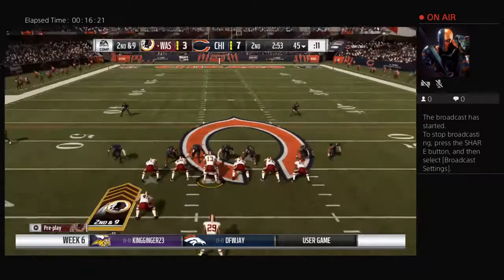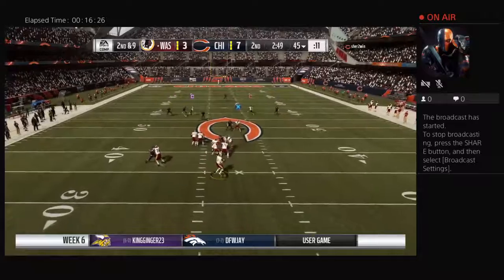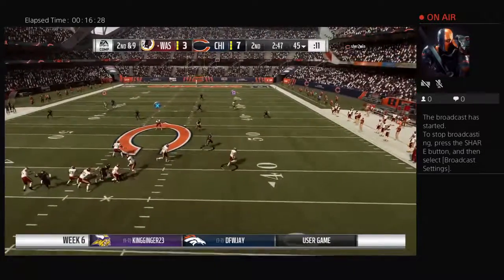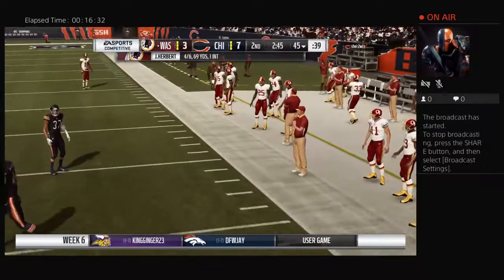Here we go now. 3-19. They'll set up a throw. Flushed out right. A hit as he throws there, incomplete.